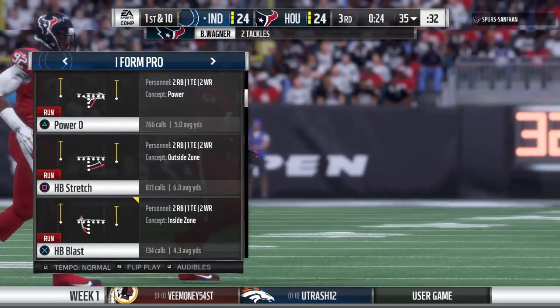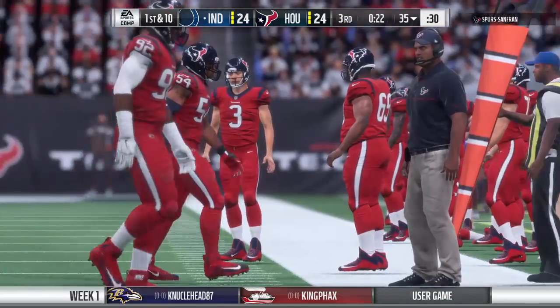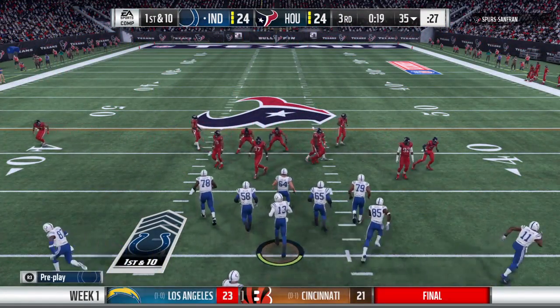Really good, skillful, tough running throughout this contest. Picked up 1st down after 1st down. He's got to have a nickname, doesn't he? How about the human 1st down machine? I think that fits.